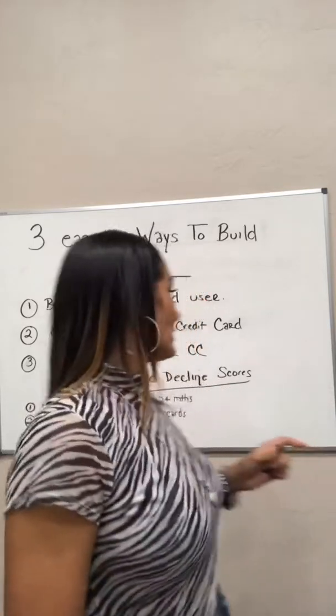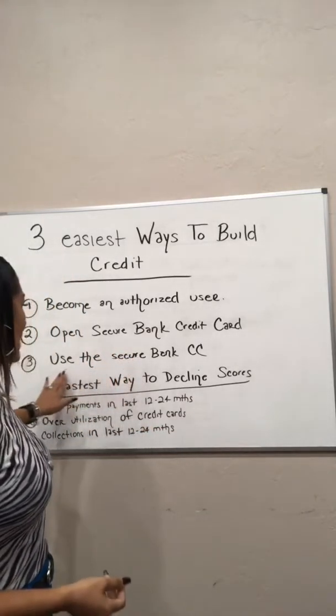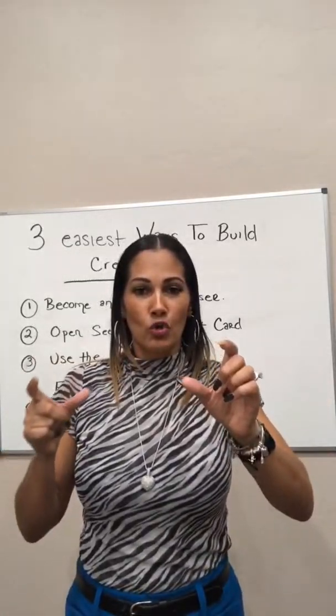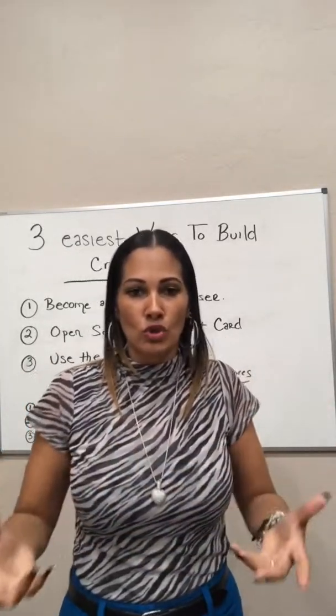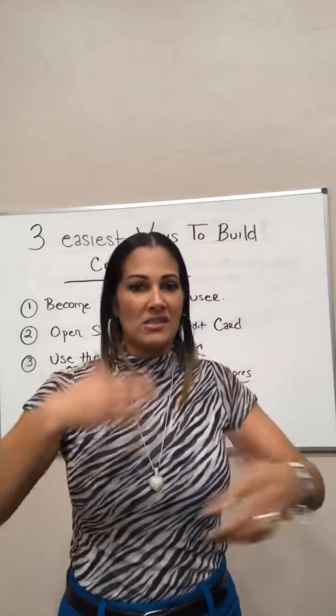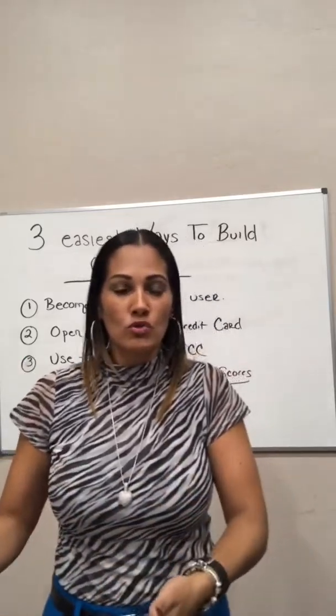The most important thing that you want to do with this secure bank credit card is you actually want to use the credit card. There's nothing worse than having open credit that's stagnant, that you don't use. It doesn't make sense to have it on there because zero reports no balance. It's not going to show that you're using the card. That's not going to help you build it. So you definitely want to use the credit card.